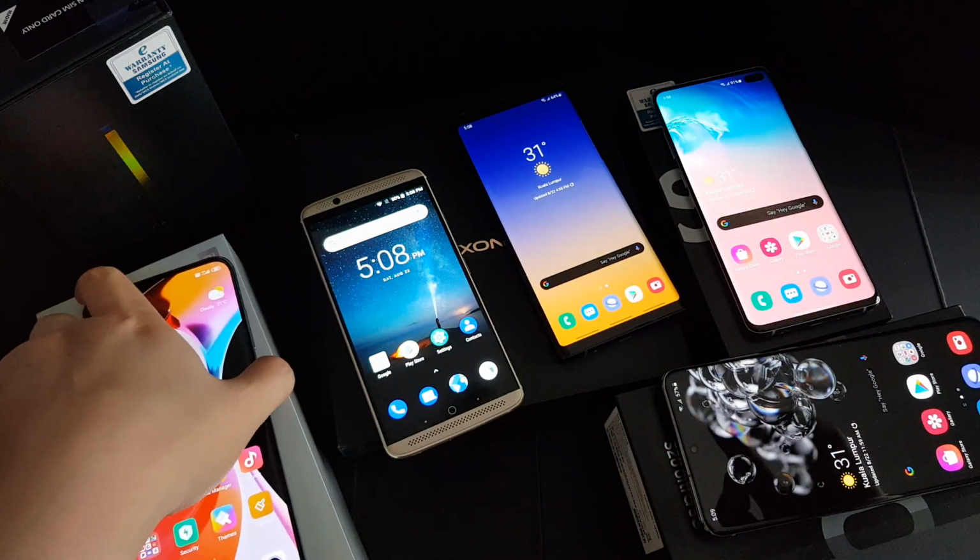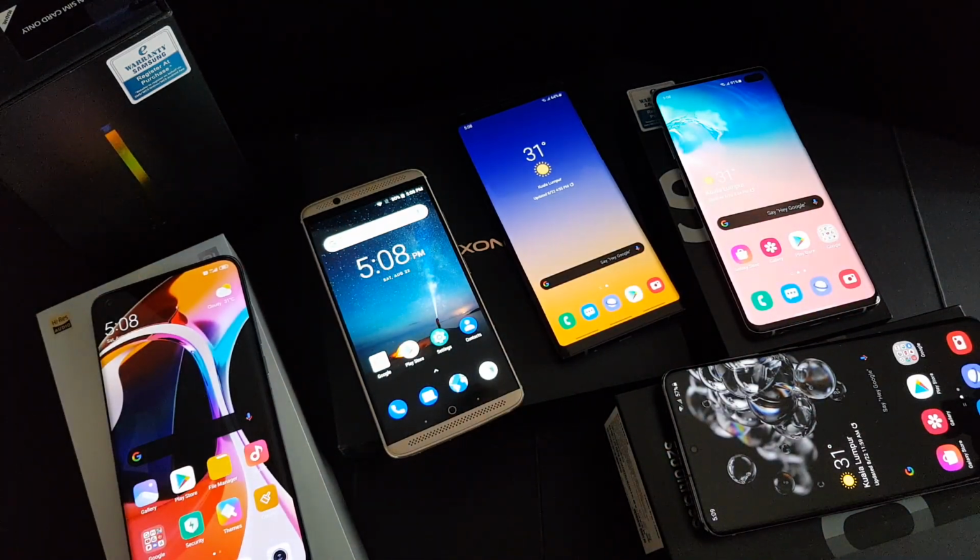So today, I would like to do a comparison of these five phones, testing the speakers with one song with strong bass and another love song. So let me know in the comments below which one has the better speaker quality.